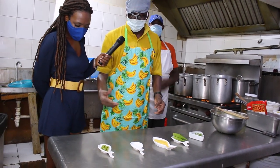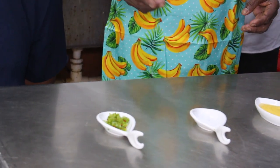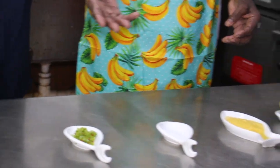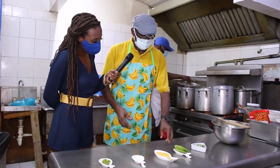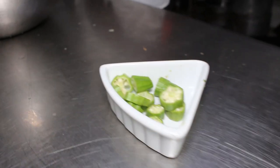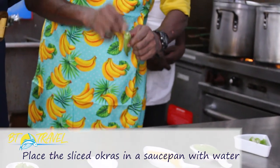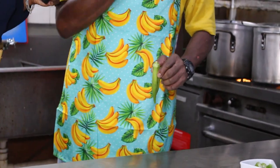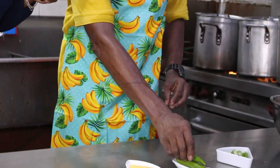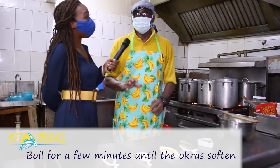We do a blend of sweet pepper, onions, and chive to spice up the cuckoo. Nice. You add salt to taste. Well, this is okra, and this is the form it's supposed to be in. But what we do, we cut off the ends so that it won't choke you or get in your throat. It's a smooth process, cuckoo is. Yeah, it should be smooth. It won't have any lumps. I hope today we won't have any lumps.